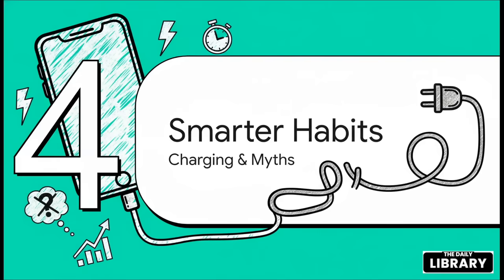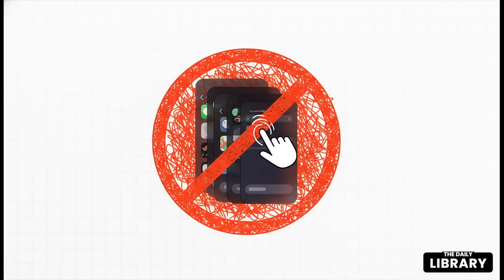All right, so we've dug deep into the software settings, but that's only half the battle. Now we need to talk about your habits, how you actually use your phone day to day. And we are about to bust one of the biggest iPhone myths of all time. I see people do it all the time. You swipe up to see all your open apps, and you just start swiping them all away. It feels so satisfying, right? Like you're cleaning house and making your phone faster. But I'm here to tell you, stop doing that. It's actually one of the worst things you can do for your battery life.